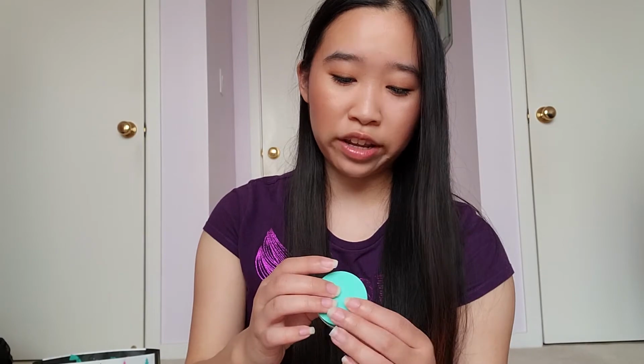Now, next thing is a sample. This is the Drunk Elephant Protini Peptide Cream. Oh no, it's the Protini Polypeptide Cream. This was the birthday gift from 2 years ago from Sephora. I know because, obviously I'm filming this in 2021, and for 2020, I didn't end up getting my birthday gift because I was cutting down on my spending because of lockdown, and I didn't buy anything in my birthday month. So no birthday gift from last year.